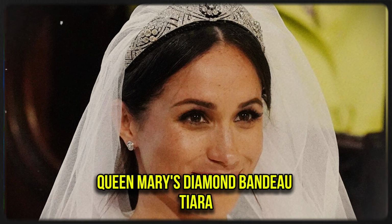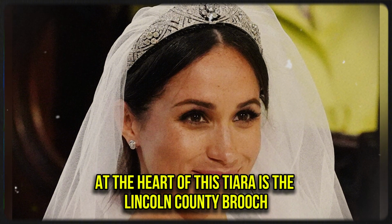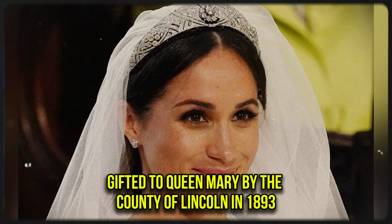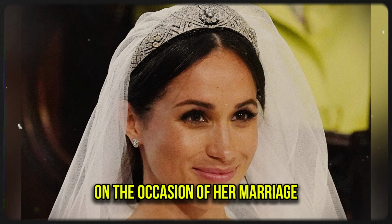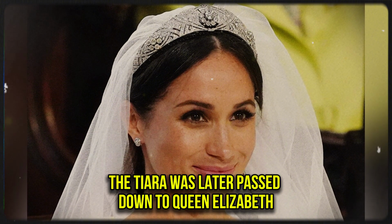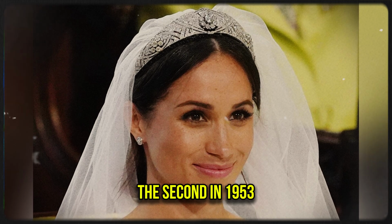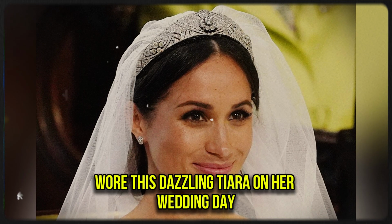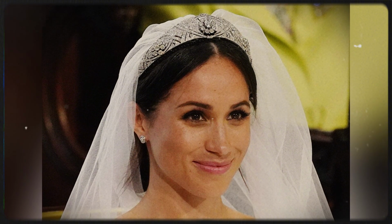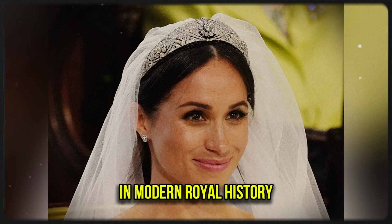Queen Mary's Diamond Bandeau Tiara. At the heart of this tiara is the Lincoln County brooch, gifted to Queen Mary by the County of Lincoln in 1893 on the occasion of her marriage to the future King George V. The tiara was later passed down to Queen Elizabeth II in 1953. Meghan Markle wore this dazzling tiara on her wedding day to Prince Harry in 2018, creating one of the most memorable bridal moments in modern royal history.